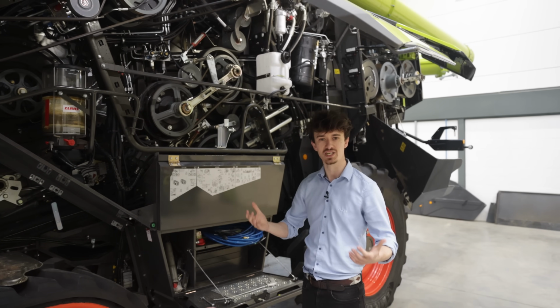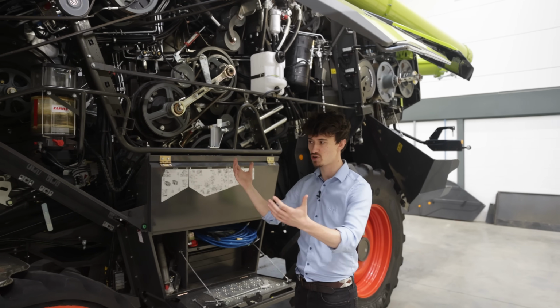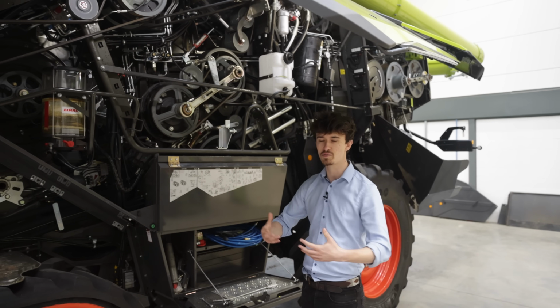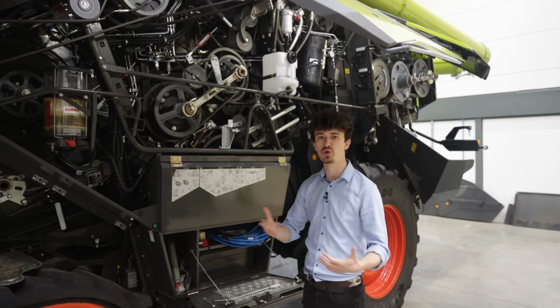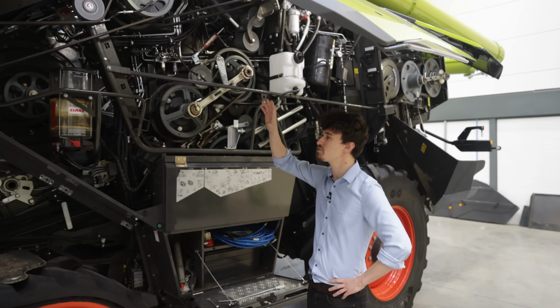We try to be as open as possible, because at the end of the day, we're not trying to sell you the combine. At this point, the machine is sold. We'd much rather talk from an operator's point of view about the benefits and how we're going to get the very best out of the machine itself. So that's what we try and focus on in this area.